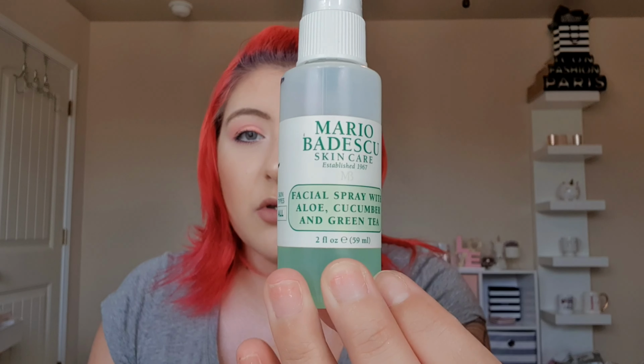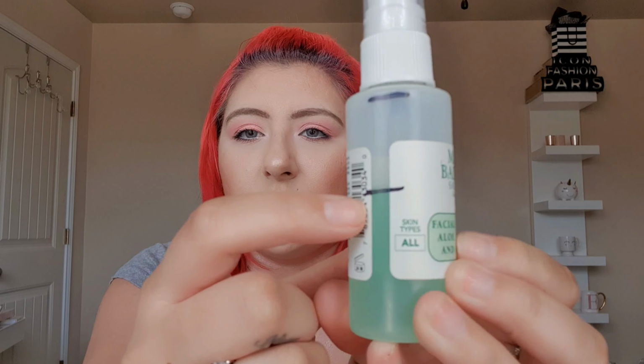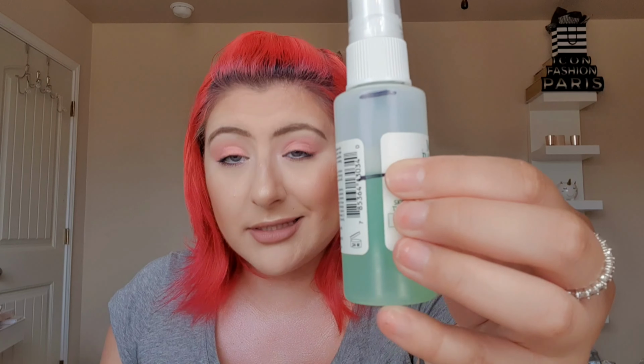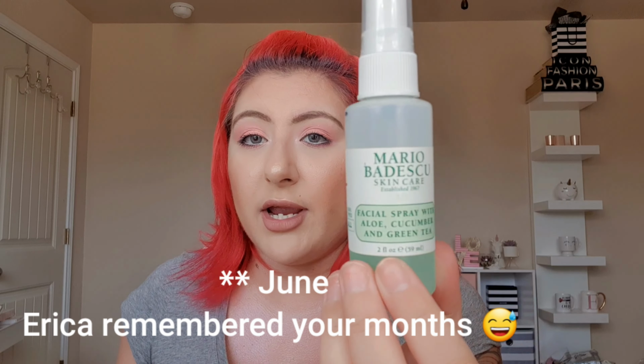Woo-hoo. Next is this Badescu Cucumber Facial Spray, and at the start it is right there. It is right here currently, and I used this 12 times. So I'm hoping I can get this out of my collection by next month, so July this will be rolled out. So that's great. Sometimes I use this if I'm wearing no makeup, just a little fresher, and I also use this once I have powder down to kind of melt all my powders together. So that's how I use this guy.